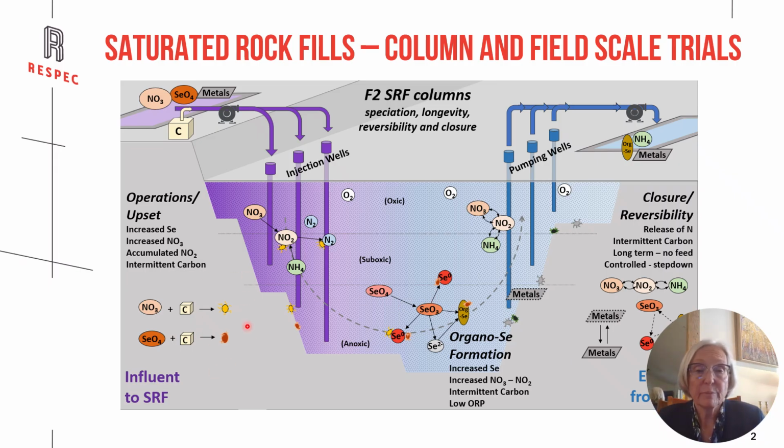We are using the native bacteria to accomplish this, and we've done a variety of studies at the column and bench and field scale to understand operational performance, upset responses, response to closure, reversibility, and longevity of biomineralization, speciation of these compounds, etc. So let's have a look.